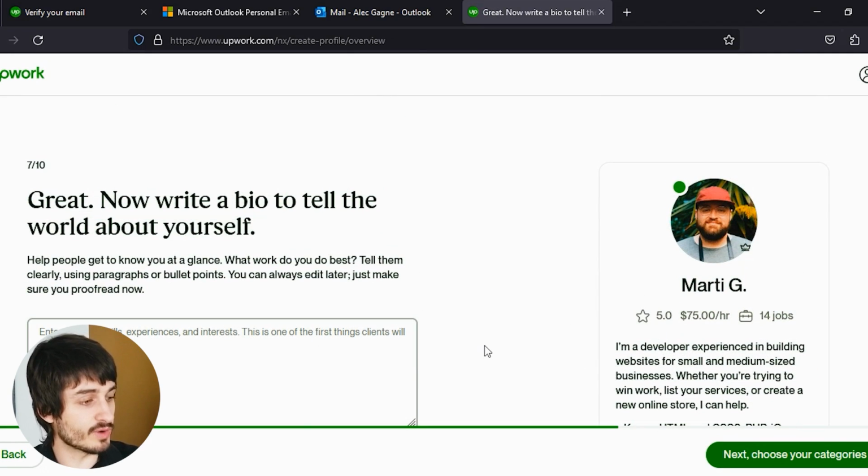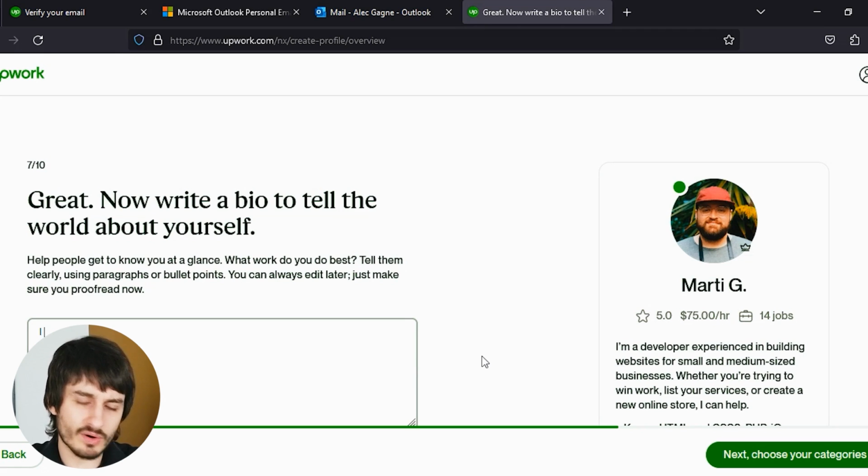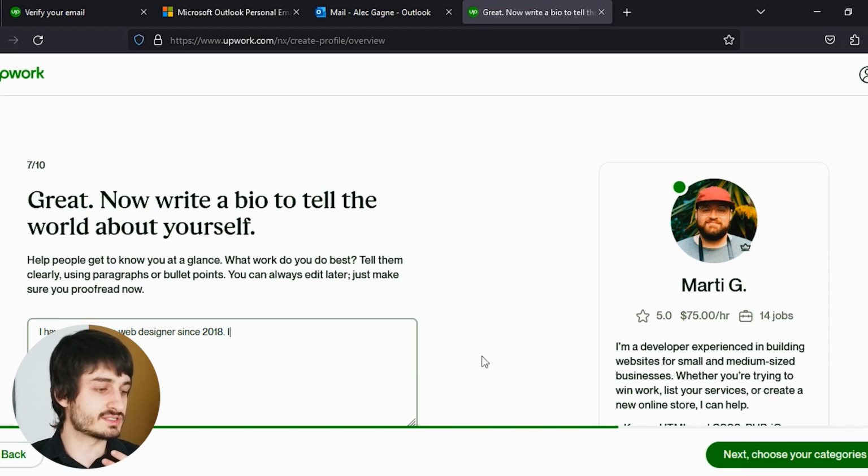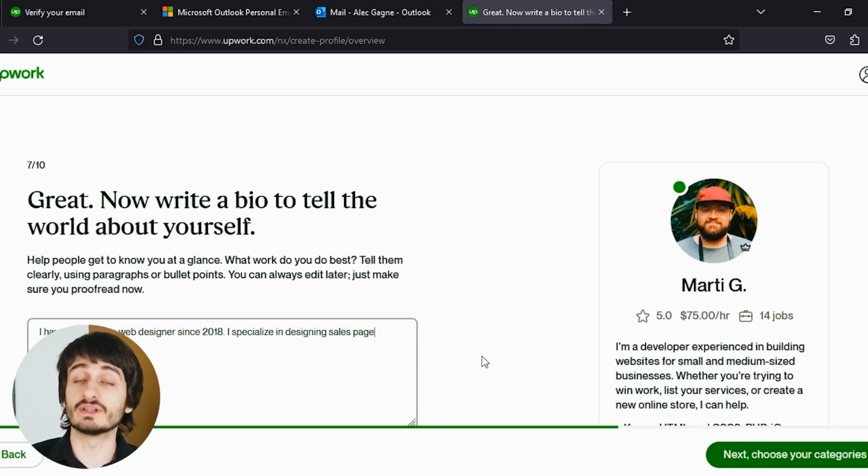So next, you want to write a bio. I'd say don't worry about it too much. Write a quick bio, but try to make it truthful and interesting, because sometimes Upwork does not accept freelancers automatically, and you want to make sure that your bio is at least fair and decent enough so that if it's set for manual review, you still look professional enough and serious enough that they're going to allow you to get your profile approved.